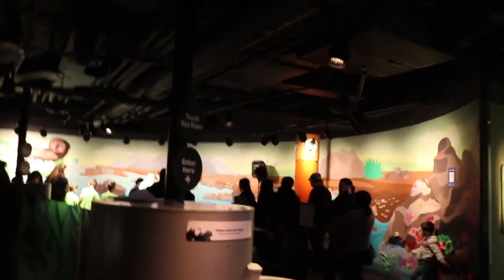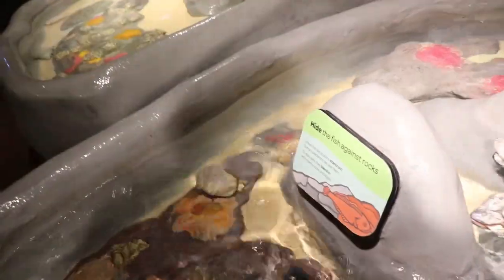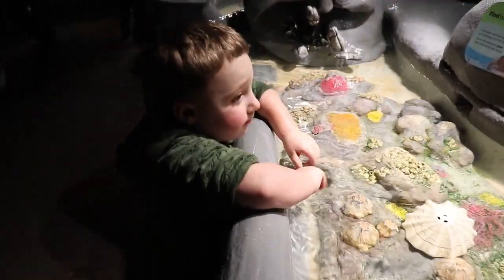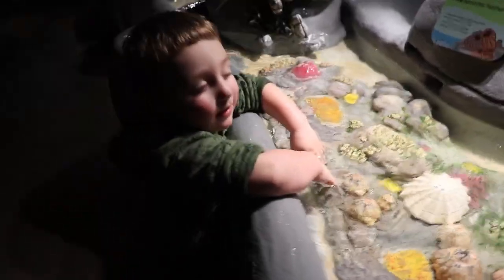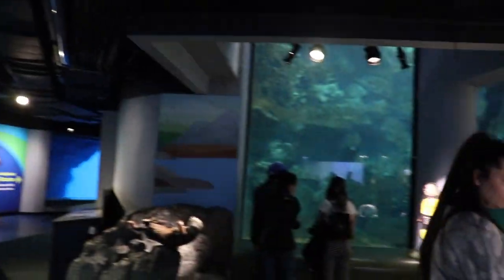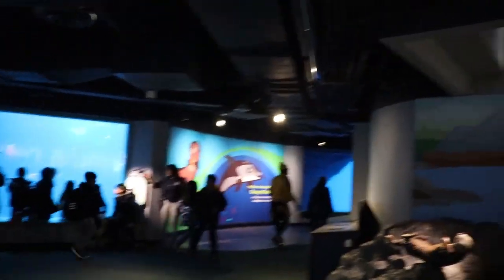There's an area where you can touch stuff. You can go touch sea stars over there. They're like little games. This is where you gotta put them back in their spot. You gotta hide rocks against the fish, or fish against the rocks. How are you playing? Are you having fun? So besides this little area to touch things, and there's the different underwater viewing of the animals that were upstairs by the dolphins.